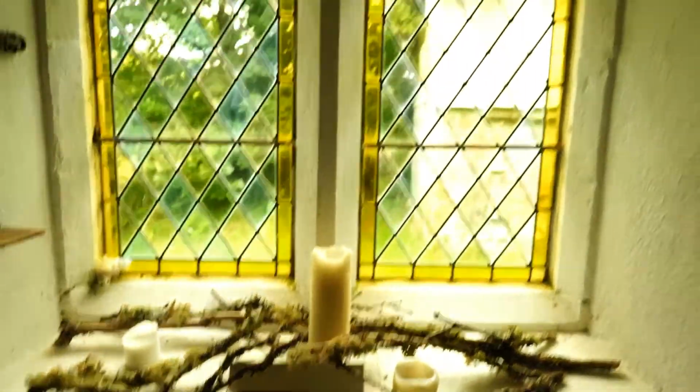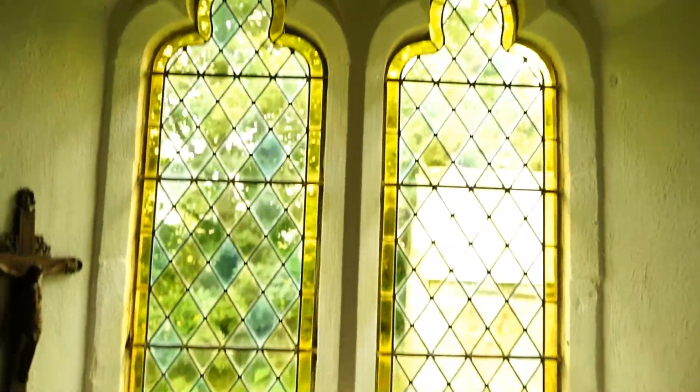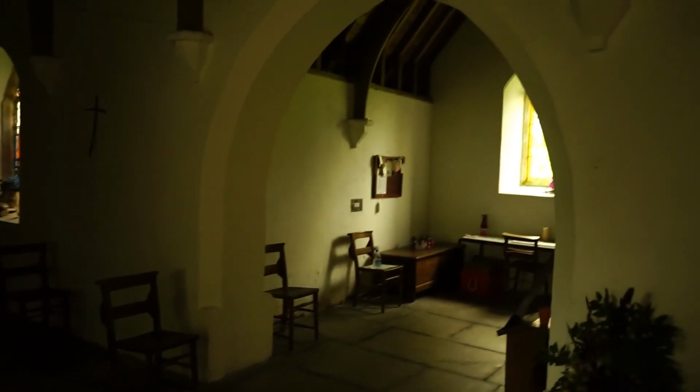So, yeah, all in all, a really lovely church. It's worth a visit. It's slightly off the beaten track. You may not be able to find it so soon. But it's, yeah, Quest 31, Temple Church, in Temple, on Bodmin Moor.